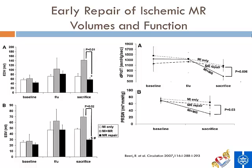And we see that after suturing the shunt, we see reduction of volumes, both of the end diastolic, which is to be expected, but also of the end systolic, which symbolizes the improved contractility. And again, you can see on the invasive contractility as measured by dP/dt and preload recruitable stroke work, that repair induces reverse remodeling also on the functional level, and those hearts contract much better.